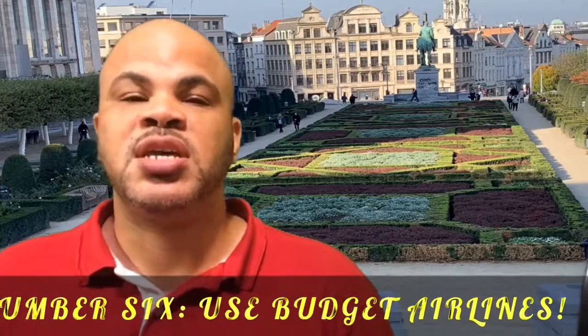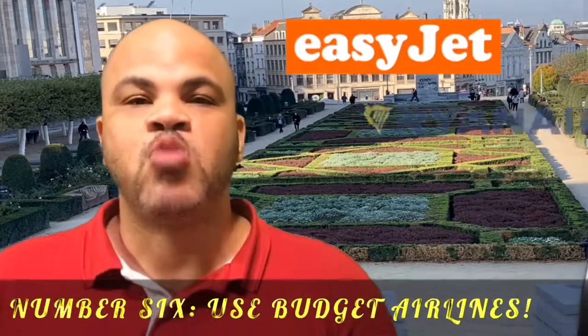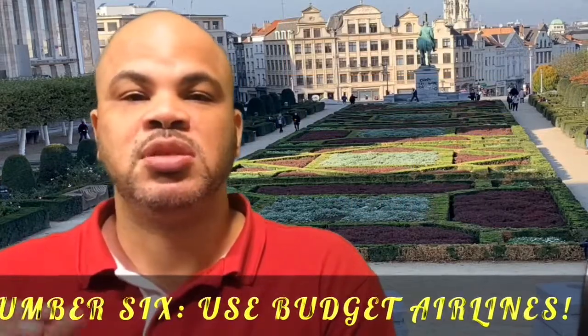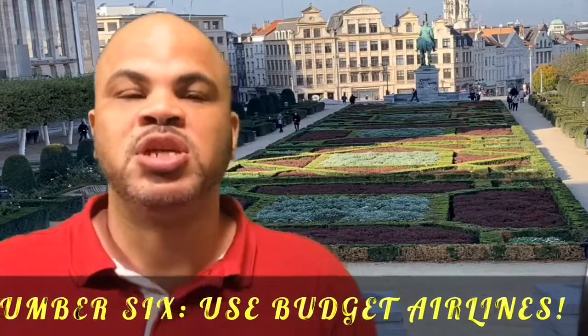Well, for example, just like the same in Europe, they have certain budget airlines such as EasyJet, Ryanair, Vueling, and you can use those and save a ton of money by being able to just put aside some of the little bougieness and just go with the budget airline.